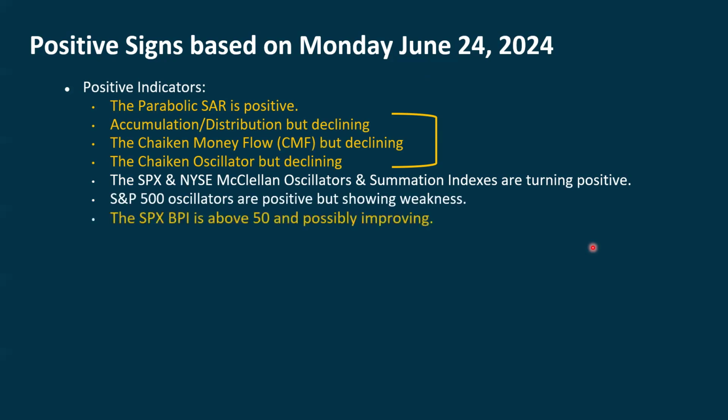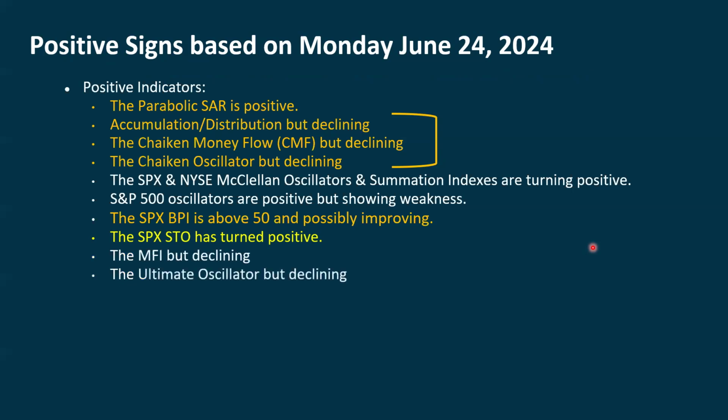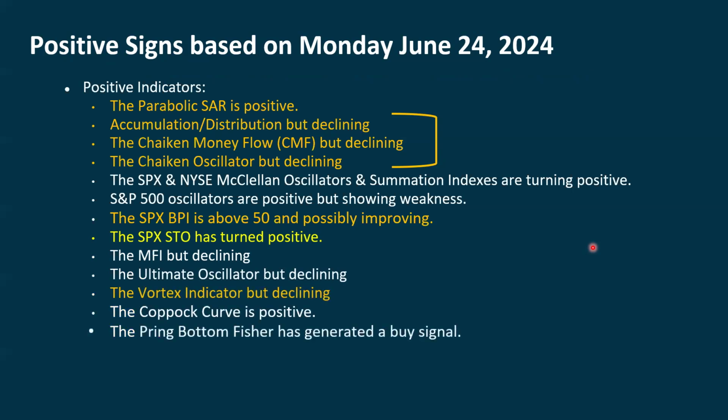The bullish percent index is above 50 and actually bounced up on a down day. Our Swenlin trading oscillator is looking more positive, but it's outperforming a bit based on price. We'd like to see volume catch up. The money flow is positive but declining, as is the ultimate oscillator and the vortex. The Coppock curve is positive, but also rolling over just a little bit. And the Pring bottom fisher is generating a buy signal, even though we're not really hitting a bottom. If anything, we're close to a top.